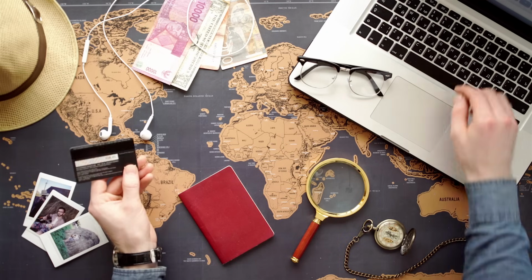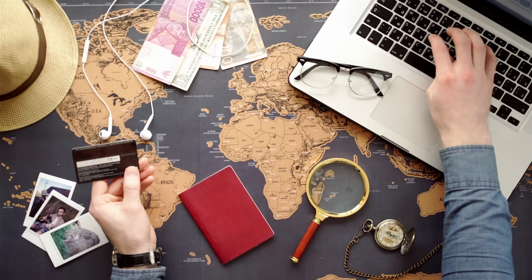If you're planning a trip to Europe, I hope that you are excited about your trip. And now, I hope that you're armed with all the information you need to pack smartly and securely for it.